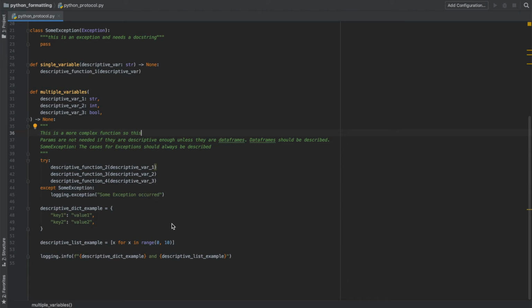And for our logging, we use f strings rather than %s. We feel it's a bit nicer to look at for a smaller amount of logged variables. However, we've given a bit of flexibility to use %s for a large amount of variables. Otherwise, these log messages can start to look a little bit cluttered.